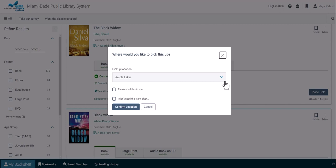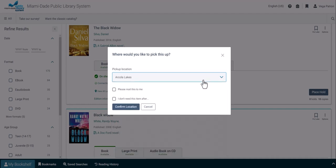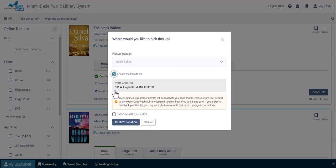The system will pre-select your home branch as the pickup location, or you can select a different branch from the drop-down menu. If you'd like to use the Libraries at Your Door home delivery service to have materials mailed directly to your home for free, select the Please Mail This to Me button. We'll let you know when the material is ready to be picked up or if it has shipped to your home.